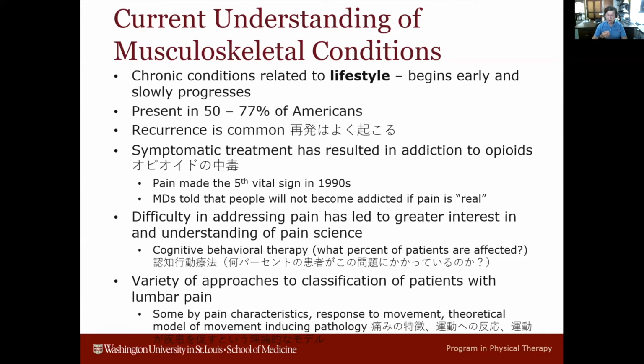I think the big questions are, what percent of patients are affected in this way? As best I can get it out of the literature, it's 15 to 20%. And I strongly believe that if we had more effective approaches to helping people with the cause of the pain, not so many would develop this uncontrolled fear of pain.